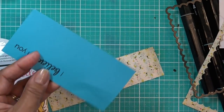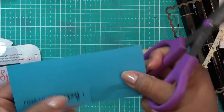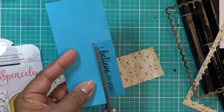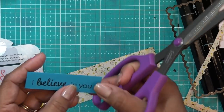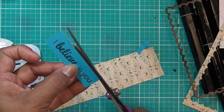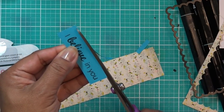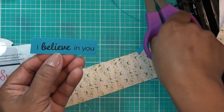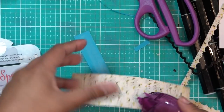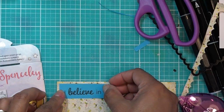And I'm going to cut this by eyeballing it, which is never the best idea, but that's okay. And if I wanted to, I guess I could have used some of the smaller frames from that same diamond press nesting dies. But I'm just going to cut it like this until it needs a little bit more here. Wonderful. Alright, I'm going to stick this to this paper, and then I'm going to take it over to my guillotine to finish trimming it up.